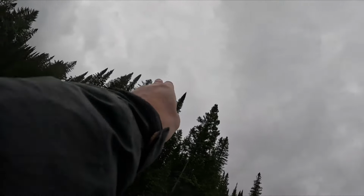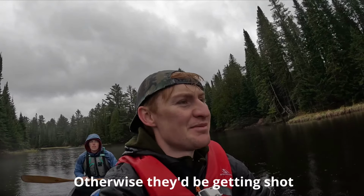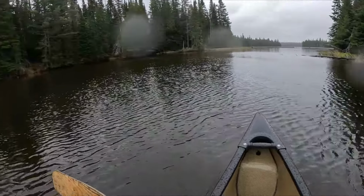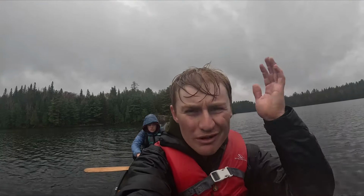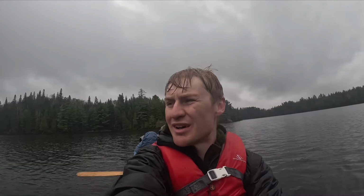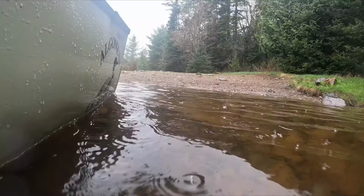Wow, more ducks. It's May right now. These ducks are lucky that they're not in New Zealand, otherwise they'd be getting shot. Oh, we're making it, guys. We have 1 kilometer and then one last portage, and then 5Ks of paddling, and then we're done.